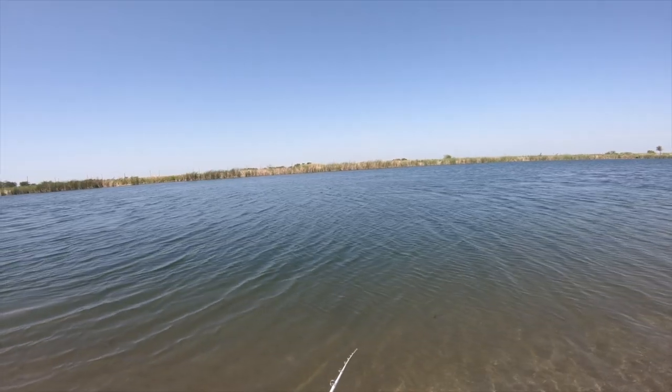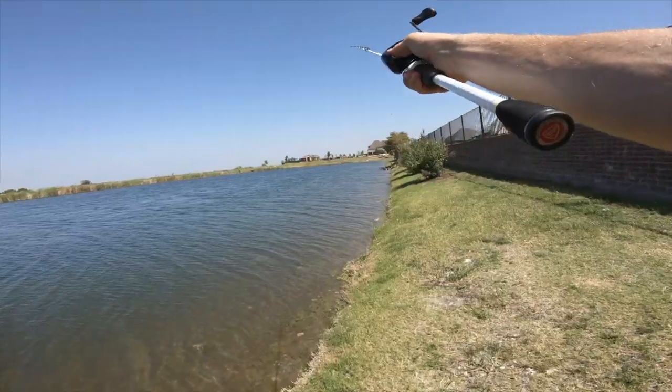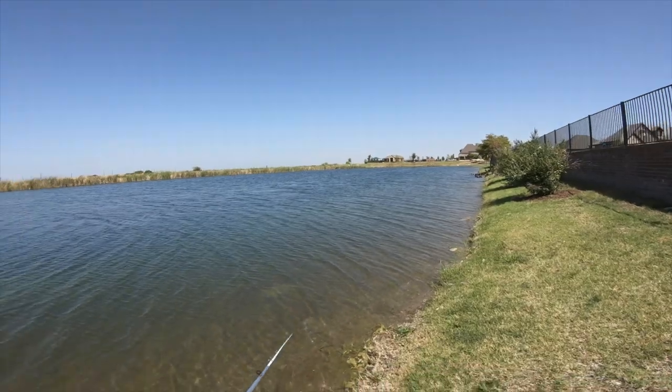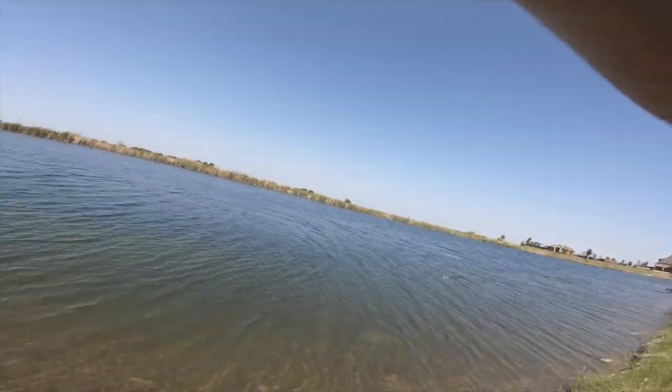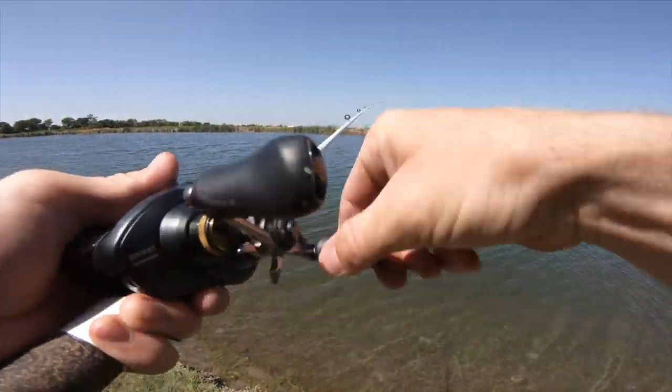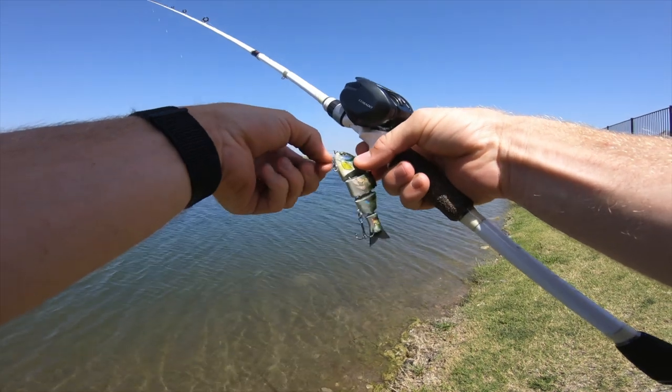Devin's caught one on the baby bull shad. First cast. And the vile bug, and it was first cast for her. What? Oh my gosh. This is ridiculous. I gotta try and catch some on this stuff too. Oh God, got him. Oh no. Jeez, just came off. First hit on the baby bull shad and we missed it.